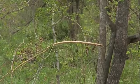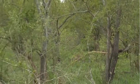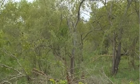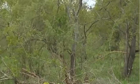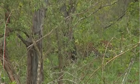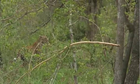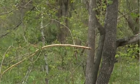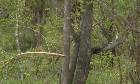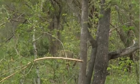A nice, cool, windy morning, good for hunting for her. The wind sometimes confuses her potential prey. And she could be smelling or looking for one of her favorite prey species, which is steenbok, a little antelope, and they live in very small territories of about 4 acres.